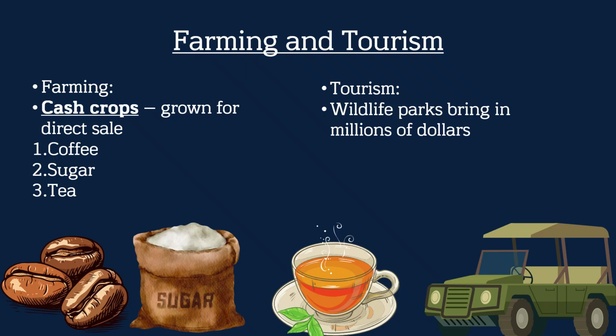Economically speaking, we see that there are major cash crops being grown within East Africa: coffee, sugar, and tea, much like in Latin America, being sold at high profits. We also see tourism, especially in southeastern Africa, in places like Uganda and Tanzania and Kenya, where the safari drives a lot of foreign investment.